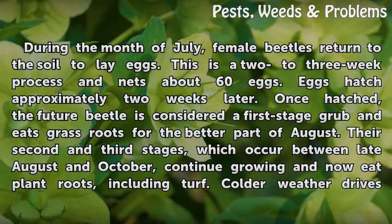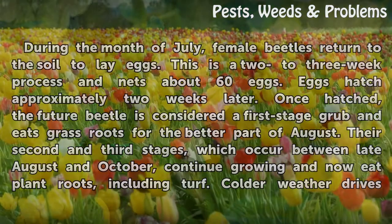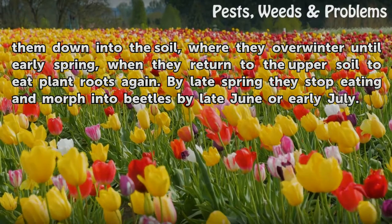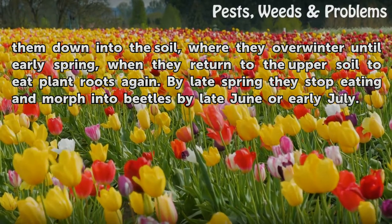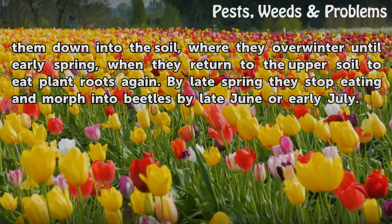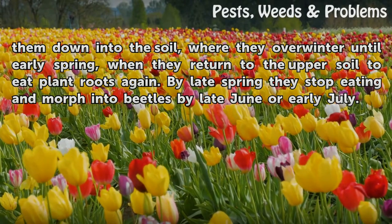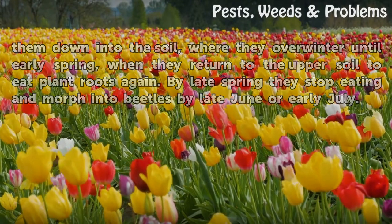Their second and third stages, which occur between late August and October, continue growing and now eat plant roots, including turf. Colder weather drives them down into the soil, where they overwinter until early spring, when they return to the upper soil to eat plant roots again. By late spring they stop eating and morph into beetles by late June or early July.